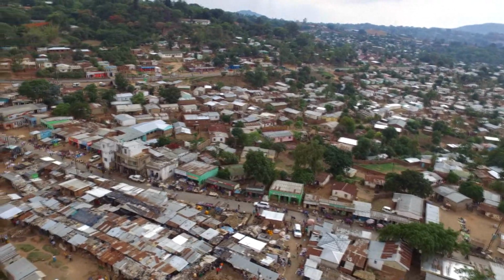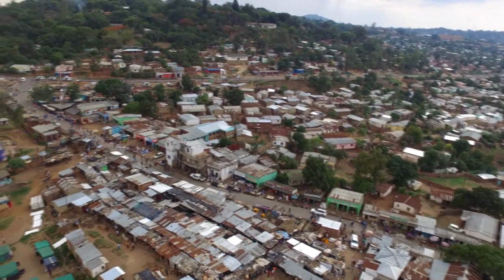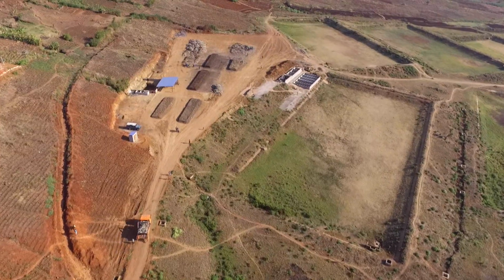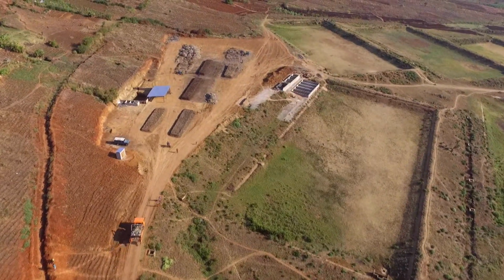We put the skip bins basically in the Limbi produce market, because a lot of the waste in the Limbi produce market is organic. About 80 to 85% of the waste that we have is organic, from the fruits and also the waste from the restaurants, because in the markets we have restaurants, and that's where the organic waste comes from.